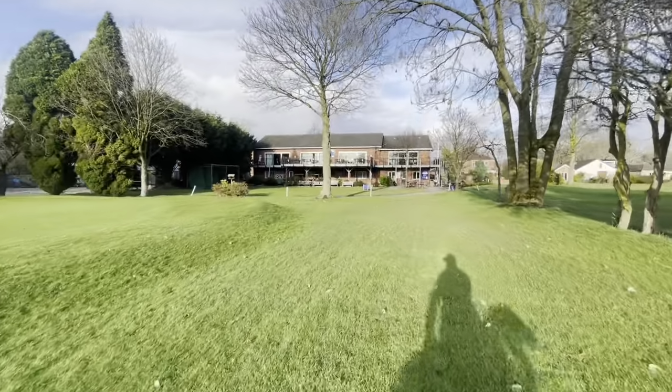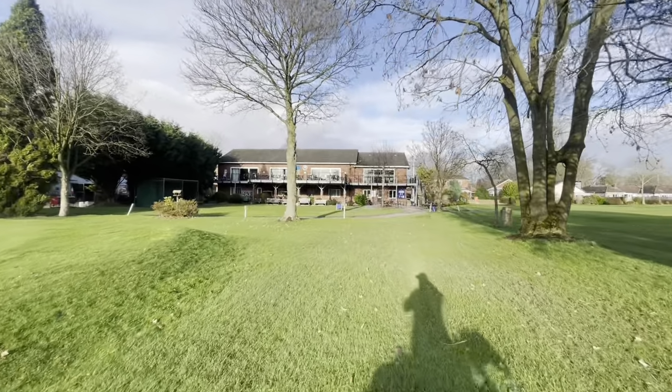There you go, Flixton Golf Club. Give it a go if you're in the Manchester area, not far from the Trafford Centre.